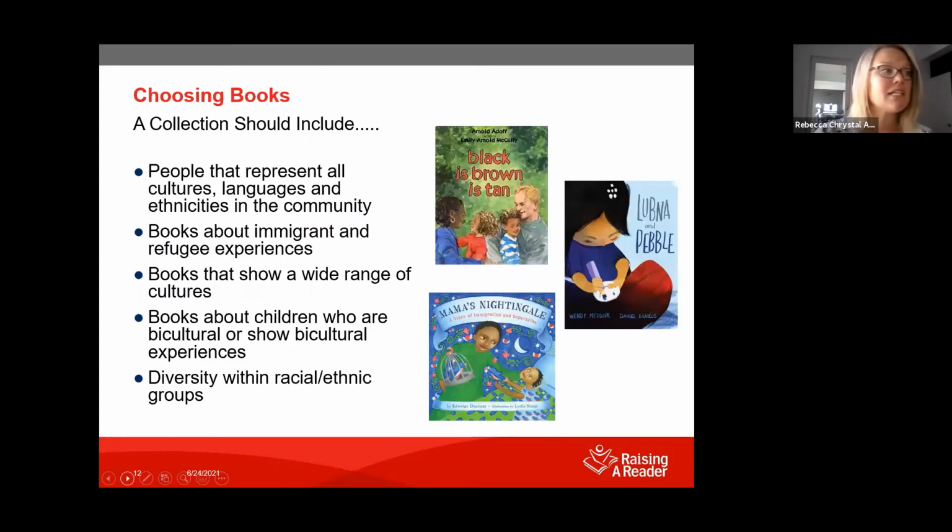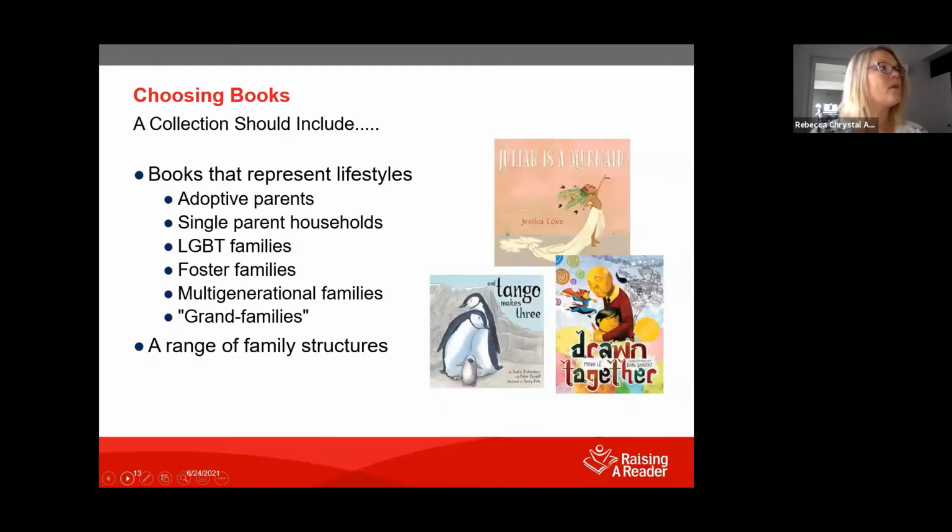It should include immigrant experiences, diversity within racial or ethnic groups, books about children who are biracial or multiracial, books that show immigrants, I mentioned that, books that show a wide range of cultures. They should also have books that represent lifestyles. So it could be adoptive parents, single parent families, grandparent, LGBTQIA+ families, multi-generational families, whatever the family structure is.